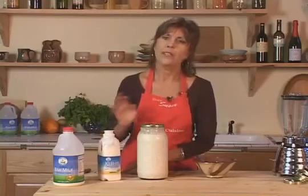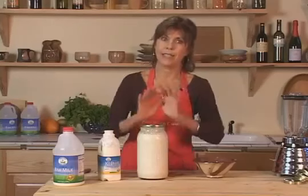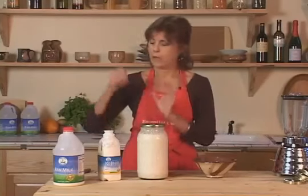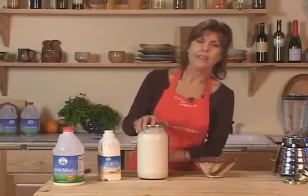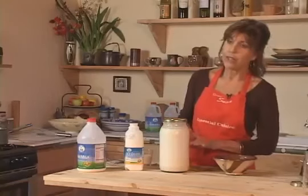Now, the other thing you can do is make your own, just like you can make your own yogurt, and it's so simple. I want to tell you, it's 10 times easier than making the cultured vegetables, because all you have to do is warm the milk, put in the culture, put it in a jar, and let it sit overnight, and voila, you have great kefir. Now, this is kefir that I made the other night, and it's actually 2 quarts.